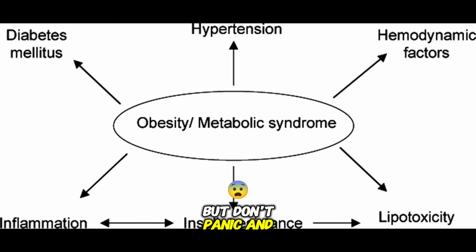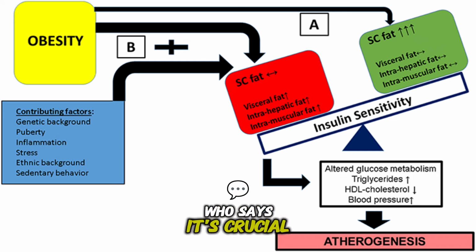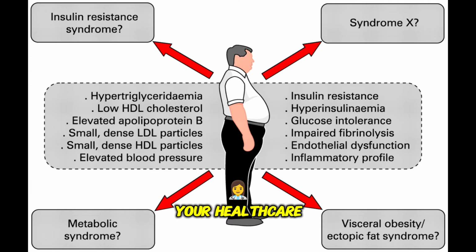But don't panic and flush your meds just yet. We spoke with Dr. Jane Smith, a leading endocrinologist, who says, "It's crucial to remember that these medications are prescribed for important reasons. The key is to work closely with your healthcare provider to monitor any weight changes and adjust your treatment plan if necessary."